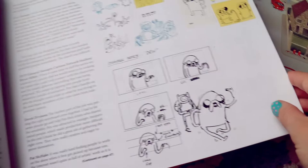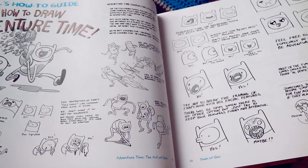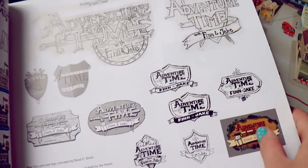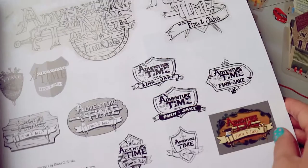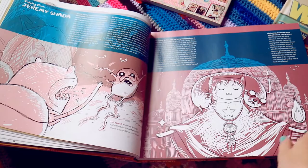See, there's all things like this. And it's really interesting. And the artwork is just so cool. I love Adventure Time. And there's lots of sketches. Lots of things. See, in here there's rough drafts and progress shots, whatever you'd say, for the logo. And then there's big beautiful pages like this. And yeah, it's really, really cool.